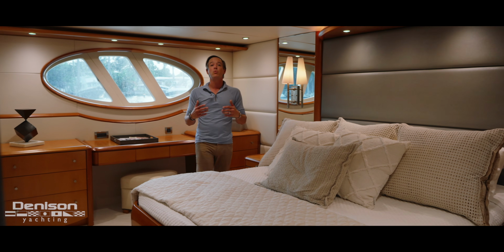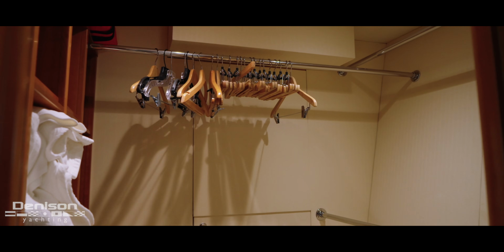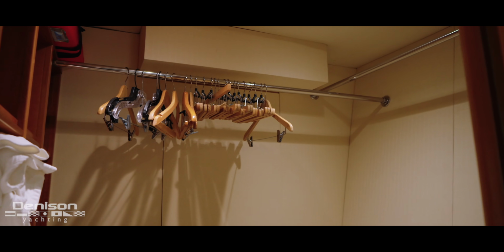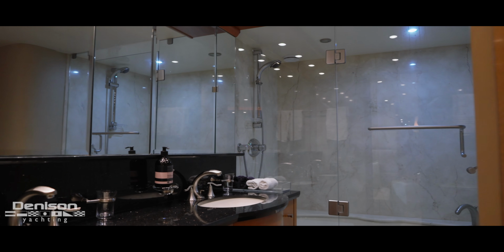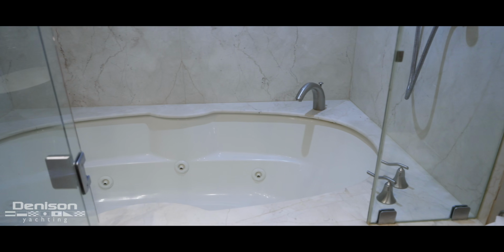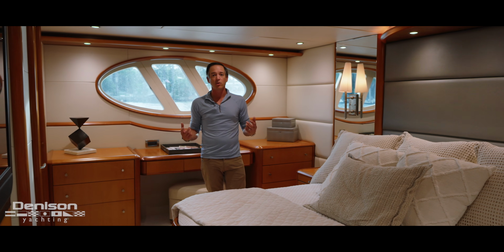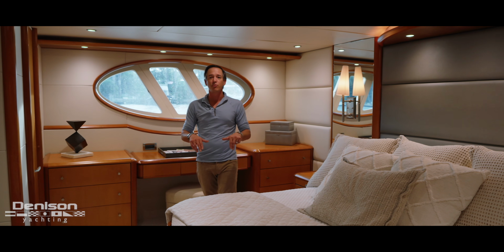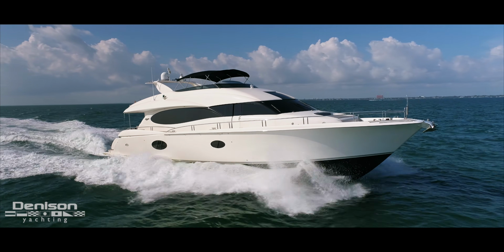And a couple of things that you wouldn't expect to find, like a huge walk-in closet, a real bathroom. It's a little beyond just a head. You've got a bathtub, huge walk-in shower stall, very nicely equipped with 2 sinks. And all in all, for an 84-foot boat that you're gonna travel on and go places, because that's what this is built for, with the styling that it takes, this is a pretty phenomenal boat.